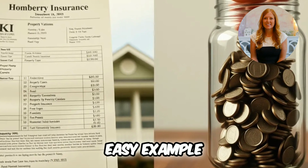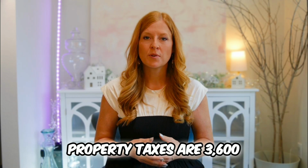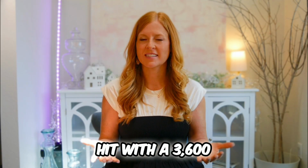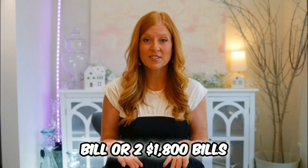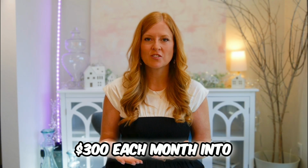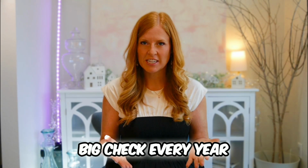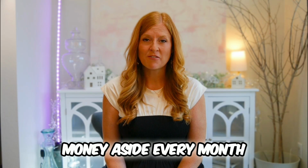So let's use an easy example. Imagine that your annual property taxes are $3,600. So instead of getting hit with a $3,600 bill or two $1,800 bills, you simply pay about $300 each month into your escrow account. And the same thing happens with your homeowner's insurance. Instead of writing one big check every year, you're gradually setting that money aside every month.